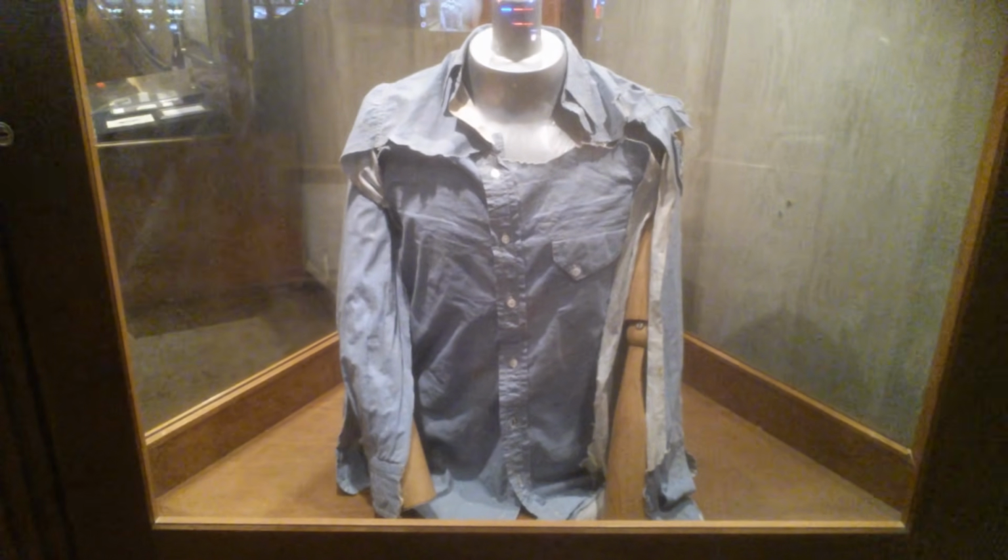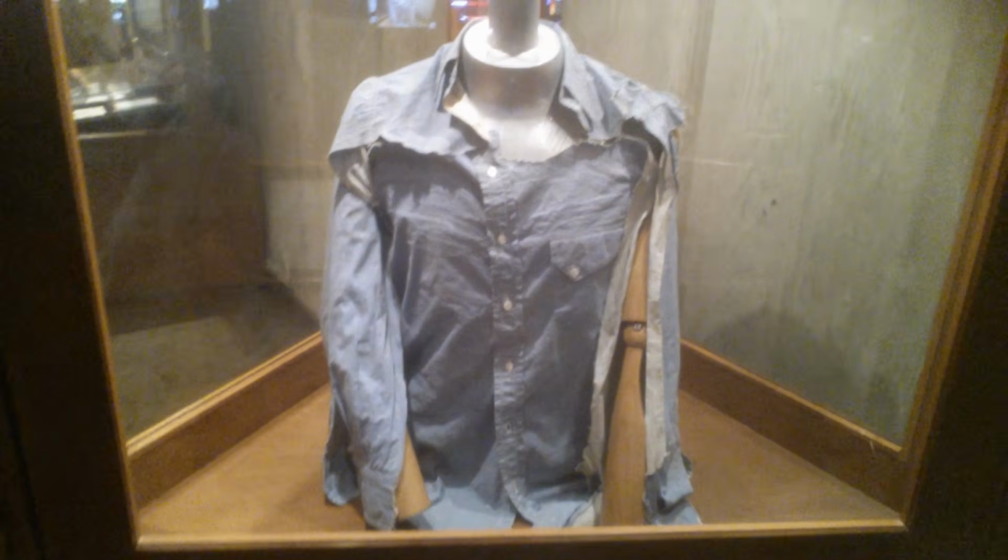And there's a good look at the shirt there. We may come back and check that out. Now, we're not only going to look at the shirt, we've got a whole bunch of cool stuff here to check out. But you can actually see, here's a little look at the funeral, and this was actually in Dallas, Texas.